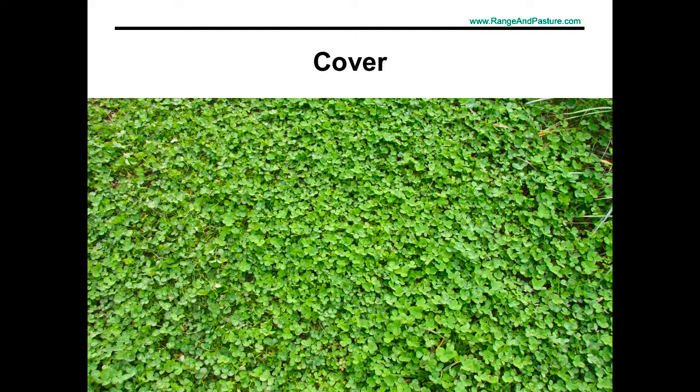And then we have cover. Cover is something that's really hard to evaluate across all the sites. So what I did is I wanted to evaluate clover cover in pure stands. I didn't want any competition with grasses, so I went into my clover nursery in, I think, late March, and I sprayed a product called, it was a turf product. You can't use this, so don't even ask me if you can.